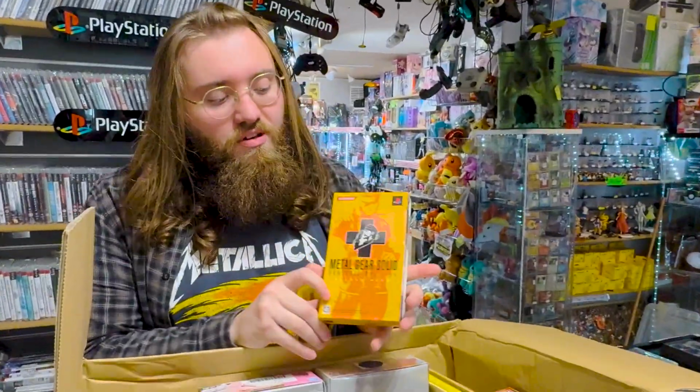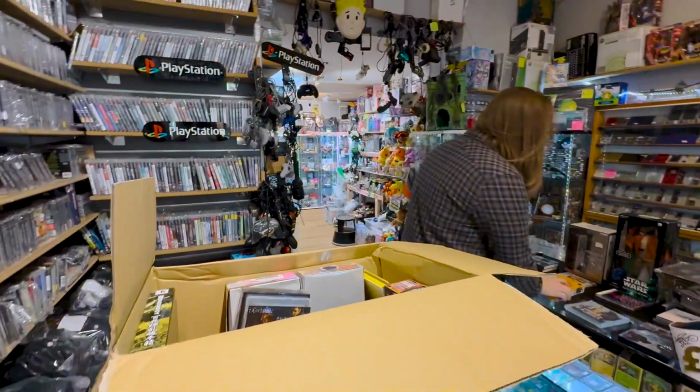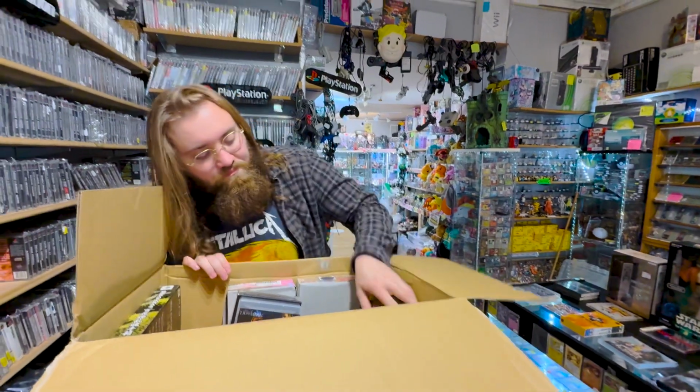Speaking of Metal Gear, here we go. So we've got a few of these, like the PSP games. Again, the PSP games are also region free. And we've also got a separate Metal Gear cabinet, something that's quite popular.